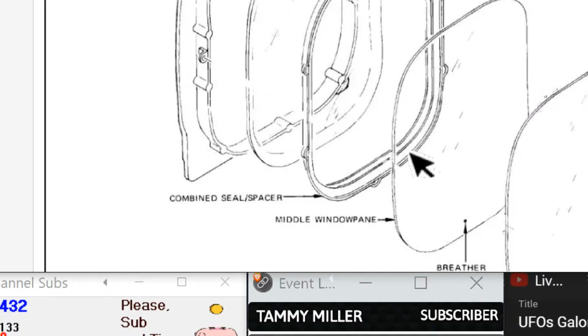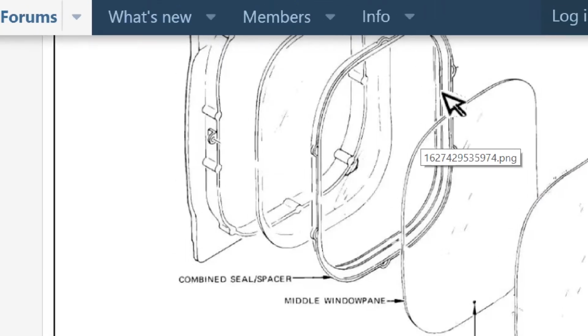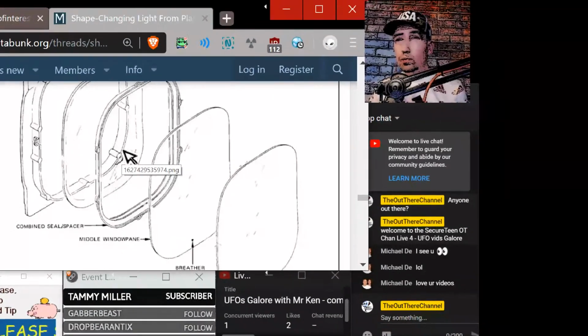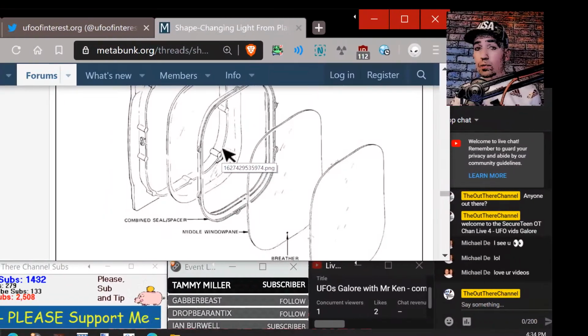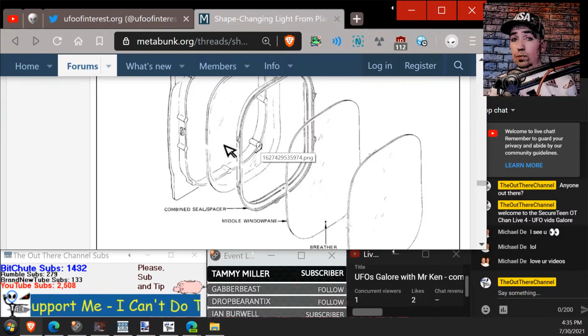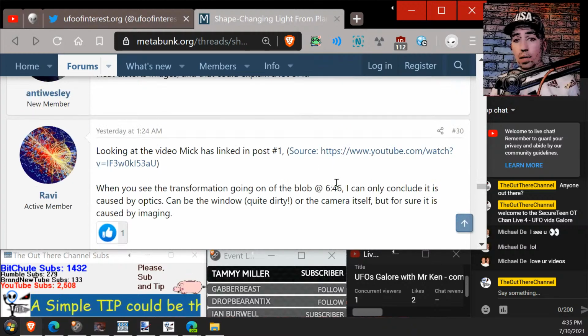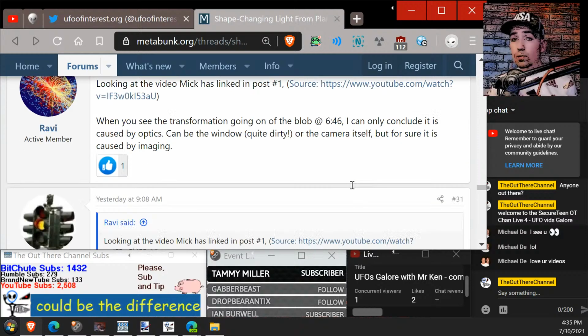And these other windows obviously got sills, right? Not as bad as Space Station, with their 4 panes, which are like 3/4 inch thick. Looking at the video.